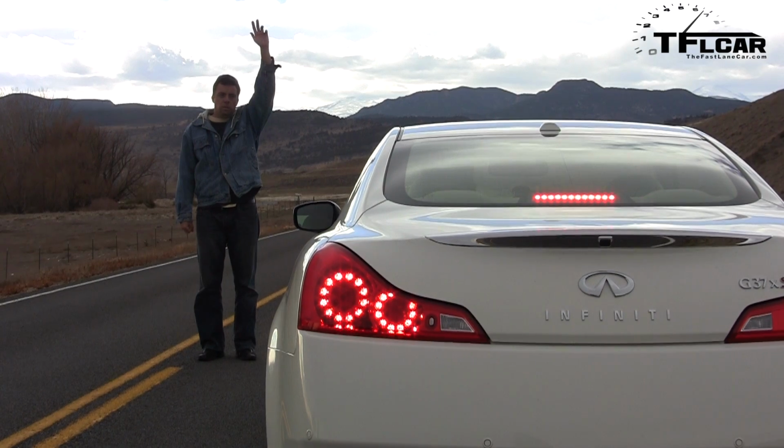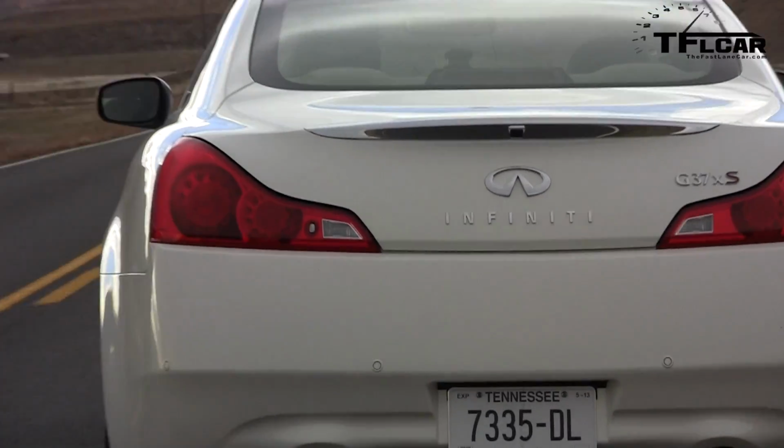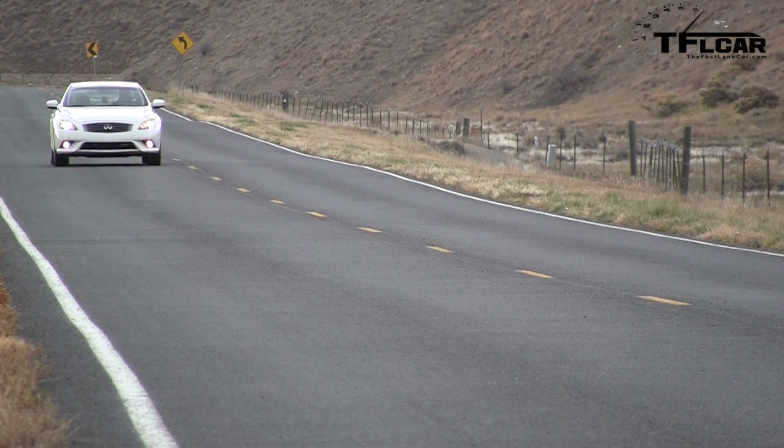So, the Infiniti is normally aspirated. It has 330 horsepower, and I'm in sport mode, and I'm just gonna floor it. Here we go. Oh yeah. Oh, this is just phenomenal. The sound of that car. Here's 40, here comes 50, and here is 60.